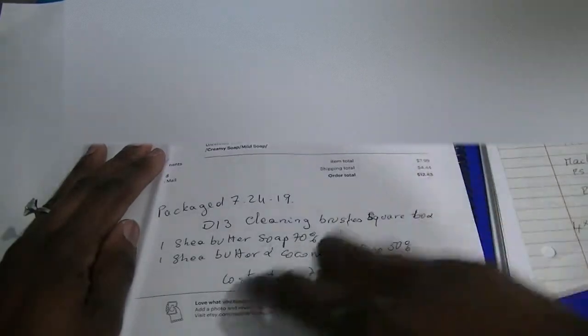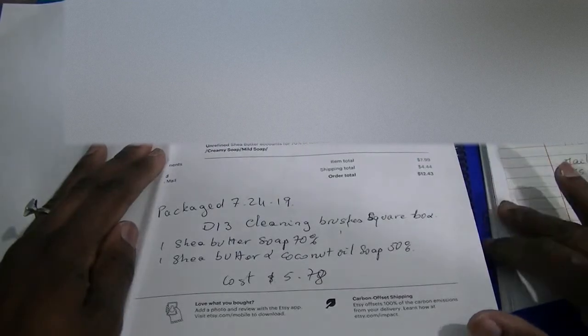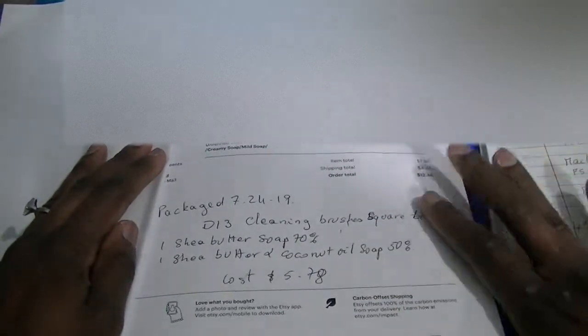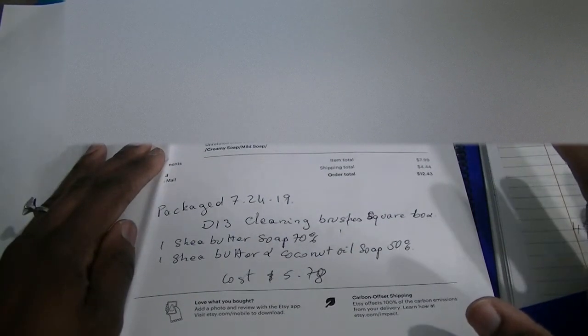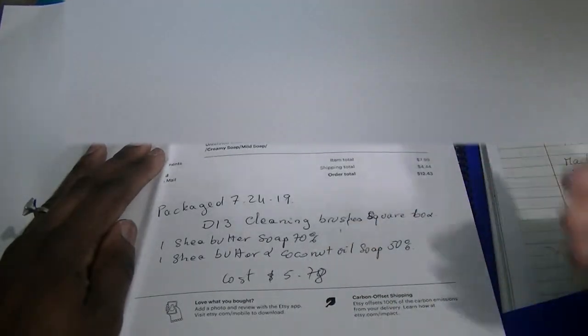And a lot of times I don't get to it right away, but at the end of the year, because I wrote it down the same day that I packaged the product, I can find my way through it easily, because I have the information there already. I don't need to try to remember.